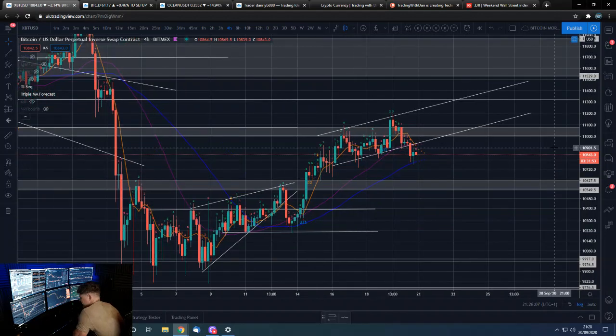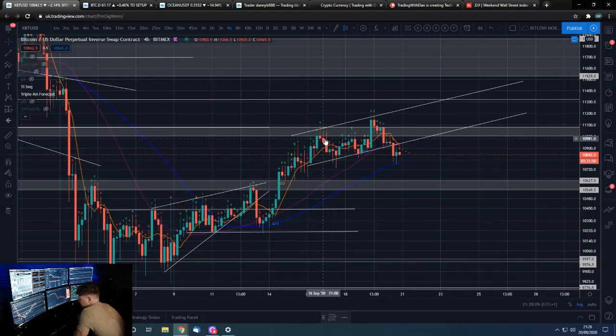I believe this is just basically doing what I expected it to do over the weekend, and that was to sort of range. We did have a break above, but we have basically ended up back in the range that we were in prior to the weekend, which makes sense. We're going to wait for some direction in the markets that lead Bitcoin, which obviously are the stock markets and the dollar, mainly the dollar, because that leads everything. So we're going to wait for some direction from there.